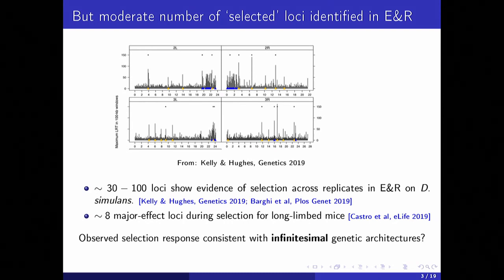A second kind of question is that if we look closely at any one of these peaks, then what is the finer structure here? So is it due to selection on one very atypical major effect variant, or is it due to selection on a bunch of tightly clustered, very typical or modest effect variants? So that's another question. And the theoretical modeling I'll present in this talk is motivated by some of these questions, even though I will not necessarily answer them.